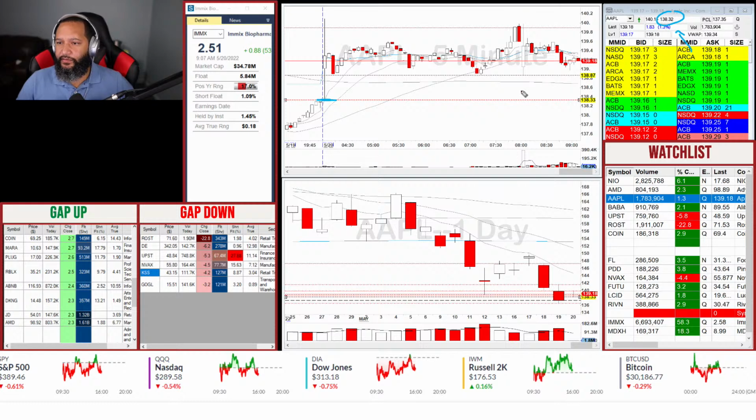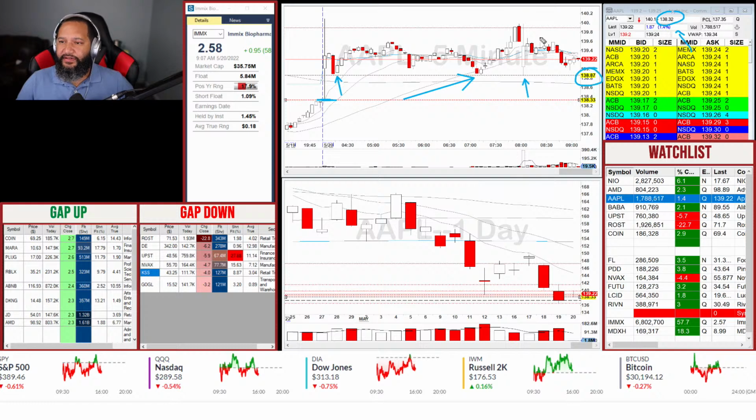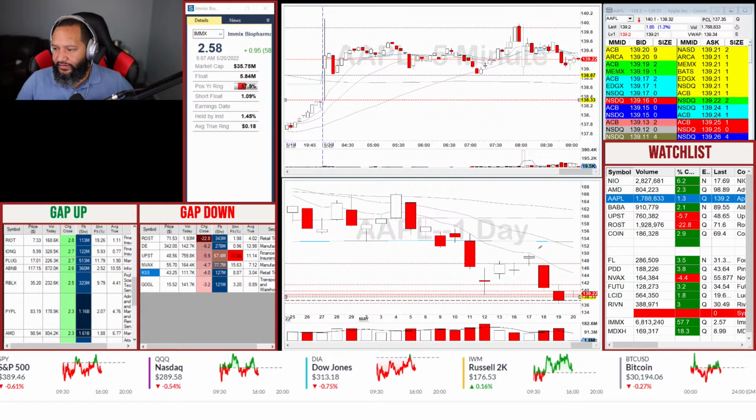So you can mark those two, but I'm still going to mark this level. This is not quite here and here, right? That's still showing some areas of support. So I'm still going to mark down that 138 within our highs and lows of the pre-market. So you can do both.